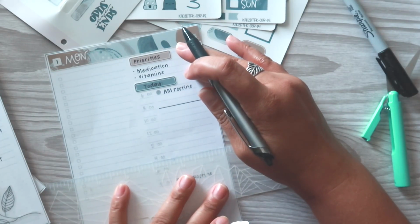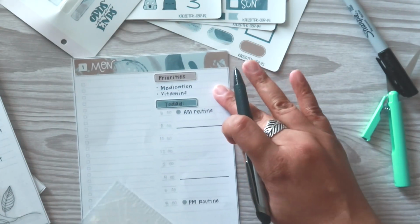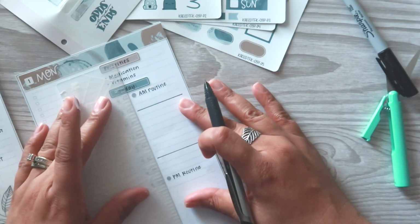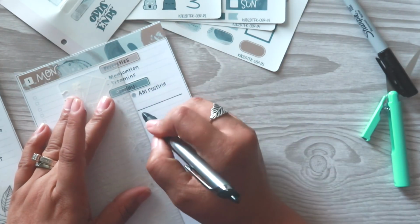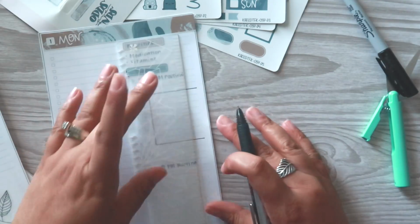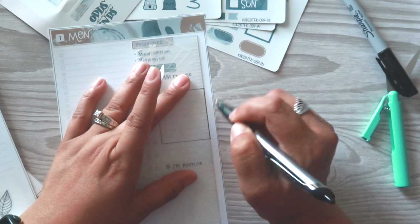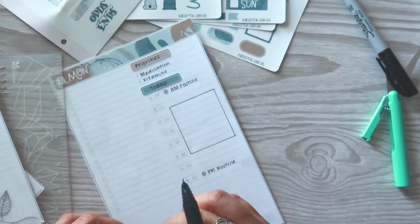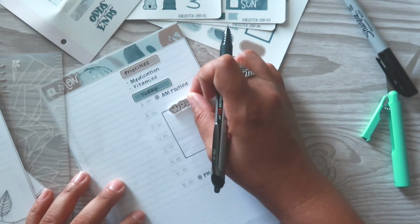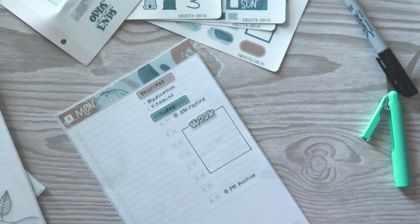I'm at work from 8 to 4. I'm actually at work from 7 to 4, but my schedule time is 8 to 4. I just like going in early. I like the quietness of the day. I really, really do. A couple of things that I'm already loving about this layout is the fact that everything is just so neutral. I'm not having to worry about matching up anything.